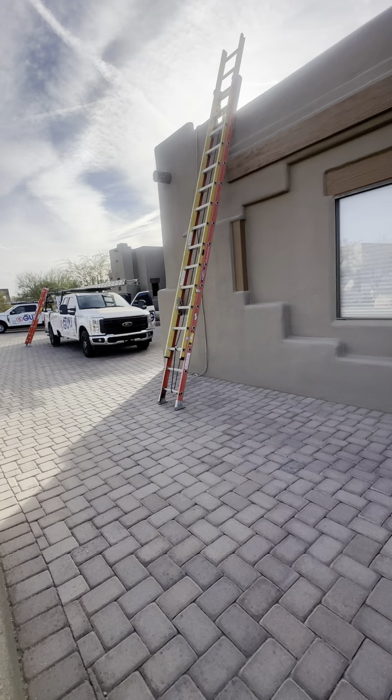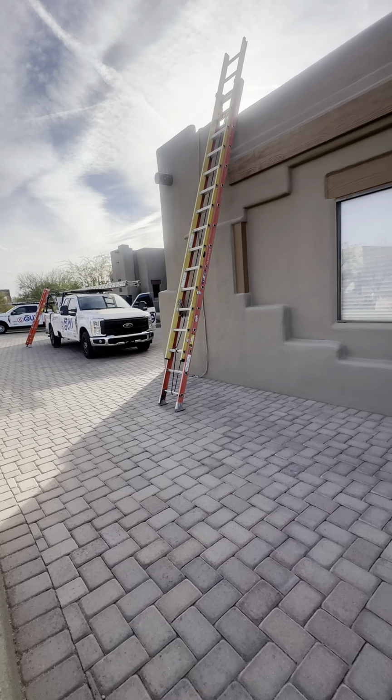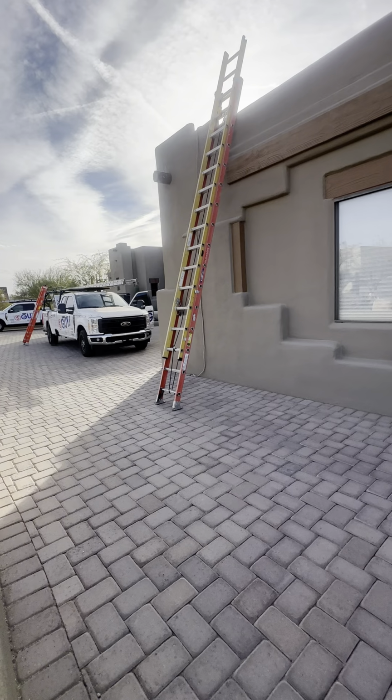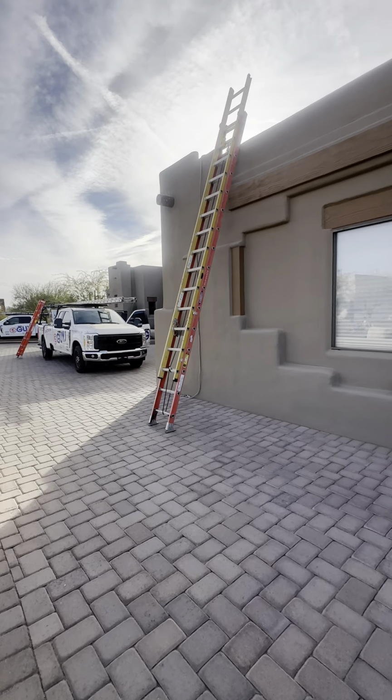Finally, always secure the ladder to the building. This can be done by installing a clamp to the parapet wall at the top of the ladder to prevent movement. Following these steps will help ensure safe and proper use of an extension ladder on the job site.